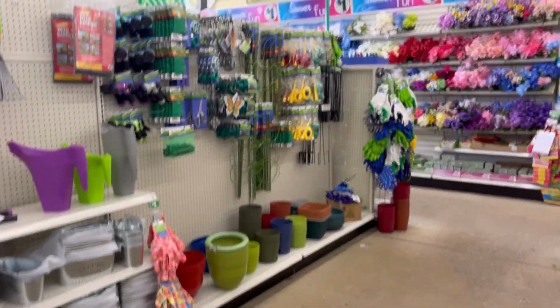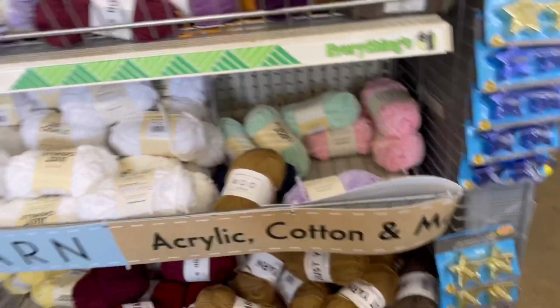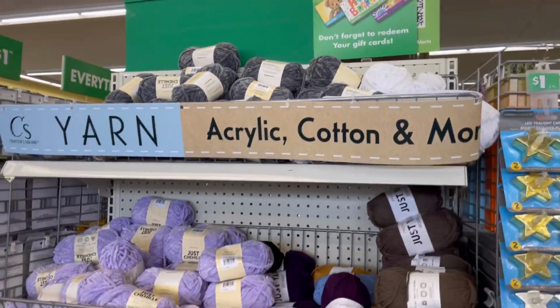Like to garden, this is the section for you, or for your mothers. Now we're gonna go look at some crafts and some candles pretty soon.